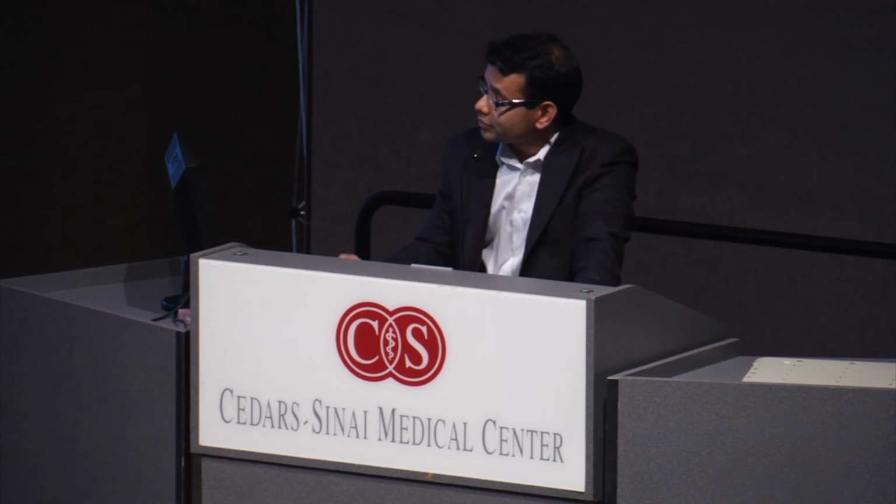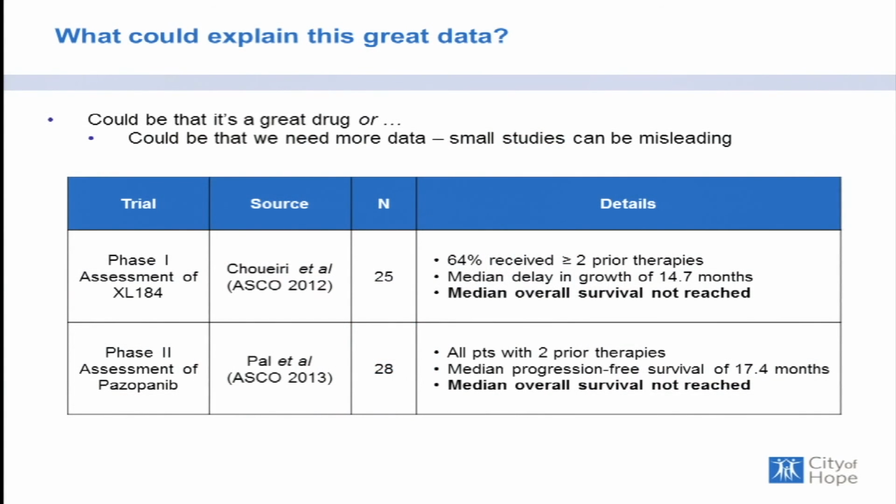I'll point out that I've been involved with 2 other studies. This is a phase 1 trial of a drug called XL184. It's now known as cabozantinib. And this was a pretty impressive drug in the phase 1 setting. We treated a total of 25 patients, many of whom were at City of Hope. And this was also a pretty healthy group of folks. They'd already gotten 2 prior therapies, but nonetheless met all criteria for this trial. And their tumor delay and growth was actually over a year. So in the context of the treatments that we have at our disposal now, that's a pretty impressive bar.